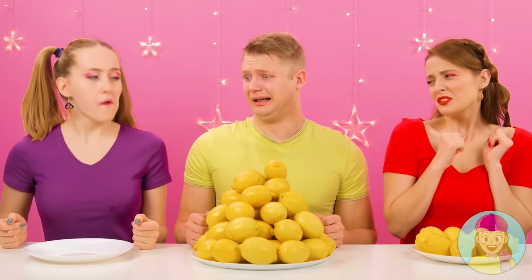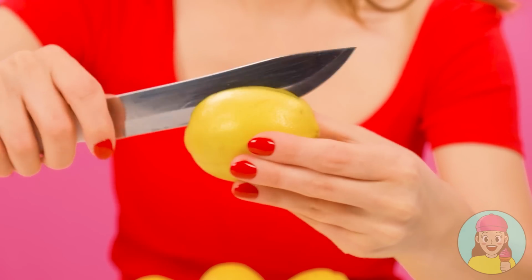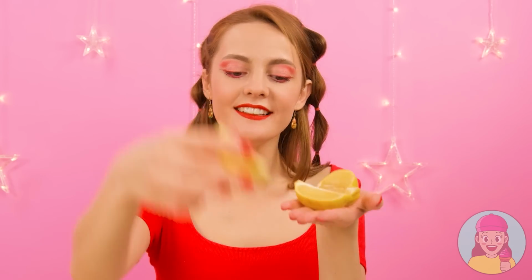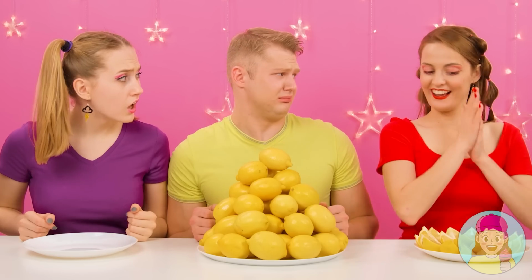Ethan, I don't have time to deal with you. I have to finish my lemon. Come on! Why me? Let Emma do it. I'm not ready to break my teeth. I'd rather take a knife. What is she doing? Just have to cut it into slices. Then it'll be more convenient to eat. Well, it worked! Look how beautiful.